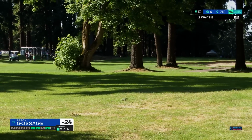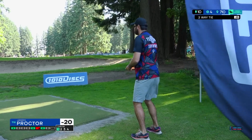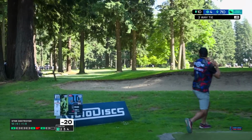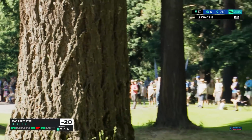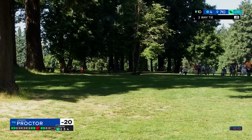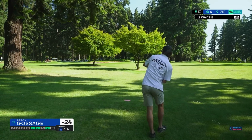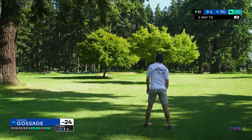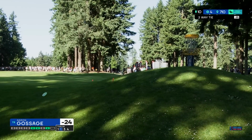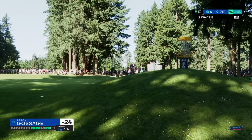Air shots for Aaron Gossage and Corey, getting way through the gap. Hit the initial gap. You should have a pretty manageable approach, but if you don't hit your line, these guys are all going to love their shots. Looks like Proctor will be first up after those tee shots. Oh, no, maybe Aaron. High forehand, just has to get the weight right here, clear the green, and hopefully stick the hill. Yep. Pretty good. Still a little bit of a test for him, but well inside C1.